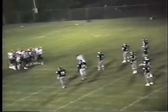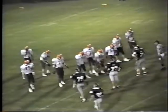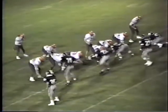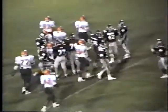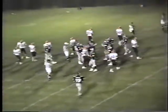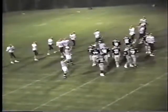Leopards huddle it up deep in their own territory. Up they come to the line of scrimmage. Brashears at quarterback has his backs in the I. It is 3rd down. Big play for the Panther defense. Hand off to Gage, the fullback. He'll find his way over the 20 to about the 22 before Roger Barker, one of the maroon jersey Panthers, is there to get him. And the Panthers will get the ball back at least one more time, Rob.